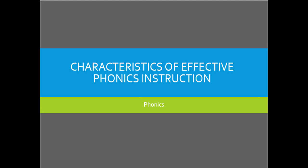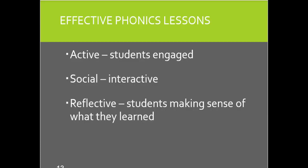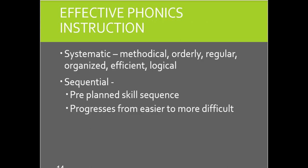What are some other characteristics of effective phonics instruction? Effective phonics lessons are active, meaning students are engaged. The lessons are social, meaning they're interactive. Interactions occur between the students and teacher and the students and students. Effective phonics lessons are reflective. Students make sense of what they've learned.